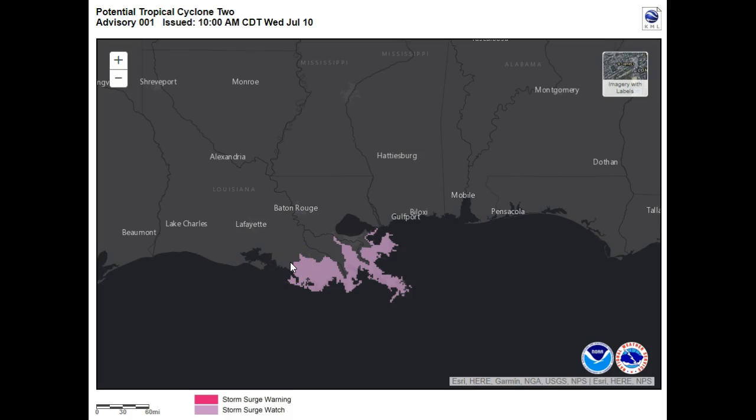Right now, you're under a storm surge watch. As you know, along this area, along the coast, how low-lying it is. So pay attention to that. Heed the warnings. I'm sure most of you are storm savvy.